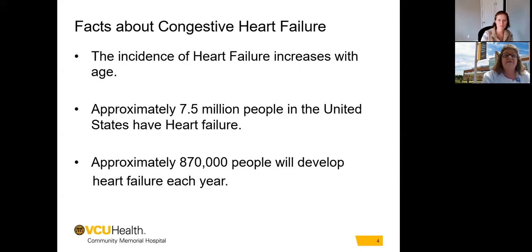Okay. This is a few facts on congestive heart failure. We know that as we age, things change about our body. The heart gets a little bit weaker because it's worked so hard for all these years. So the incidence of heart failure increases with age. But we do have people who will have congestive heart failure because of underlying conditions at a very early age in life. Approximately 7.5 million people in the United States have heart failure, and approximately 870,000 people will develop heart failure each year. And that's a big, big amount of people.